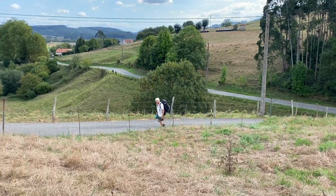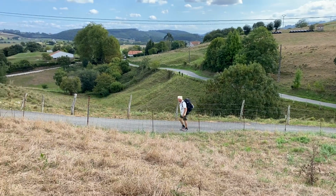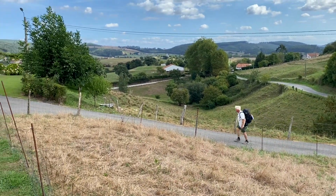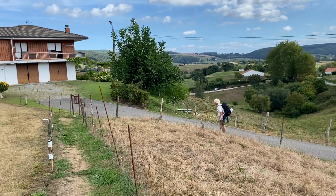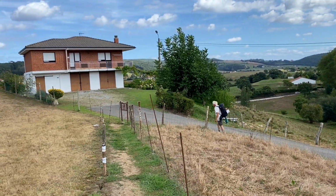Last few meters. Woohoo! Here we are. Close the gate behind you.